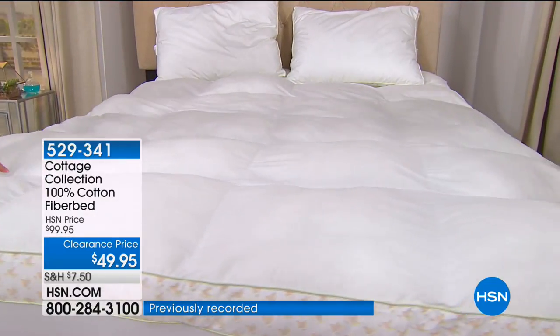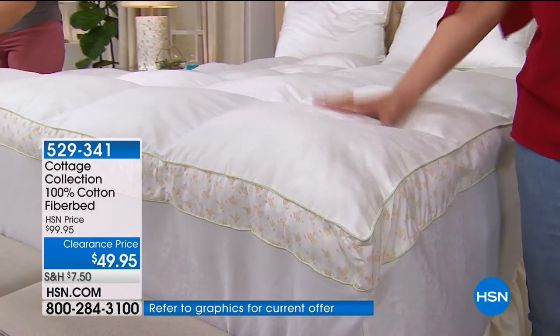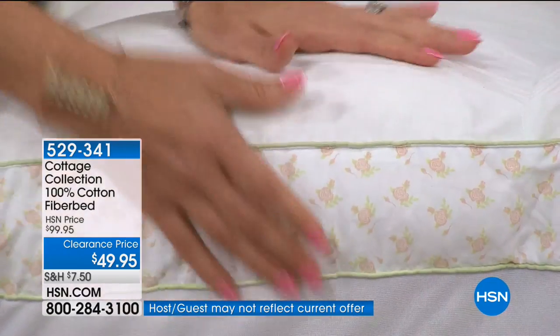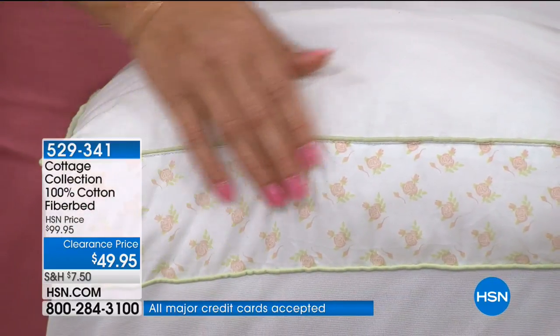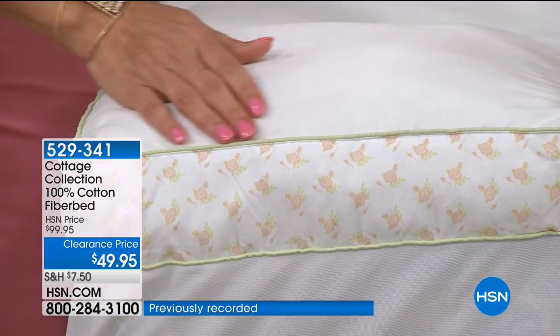And I like how luxurious this looks as well. Oh, again, if you strip the bed, look how beautiful this is. Not just the luxurious feel, but the luxurious look. And that's Cottage Collection. And what I love too is you can see the loft of this fiber bed just by looking at this floral gusset. You've got the green piping detail. And if someone takes the sheets off in this guest bed, then they're still going to see this beautiful topper.